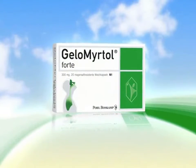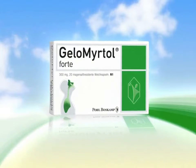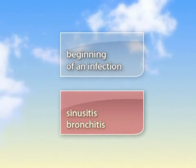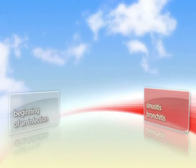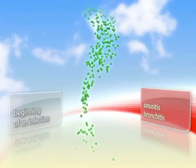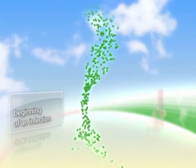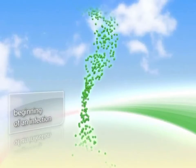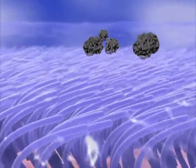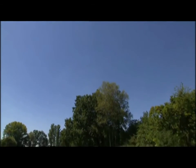Thanks to its comprehensive effect, GeloMyrtol Forte has the entire spectrum of sinusitis and bronchitis covered, from the beginning of an infection to its full-blown manifestation. It is best to treat an infection of the airways early, as soon as it starts. Here already, GeloMyrtol not only eases the sensation of illness, but demonstrably contributes to restarting the mechanism of physiological self-purification and to protecting the mucosa of the airways against cell damage. GeloMyrtol Forte acts efficiently and offers noticeable relief.